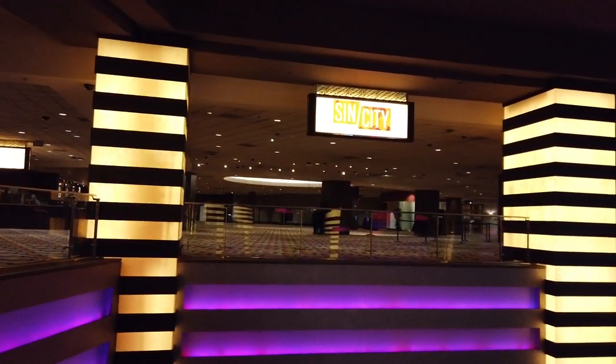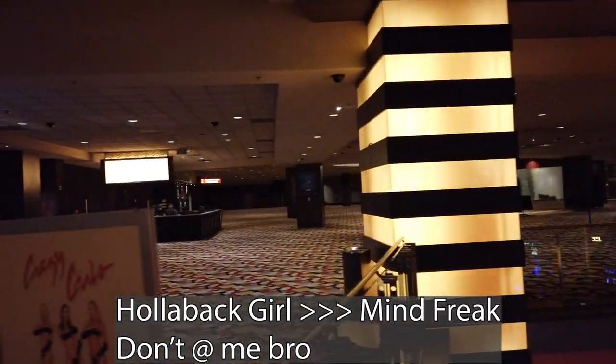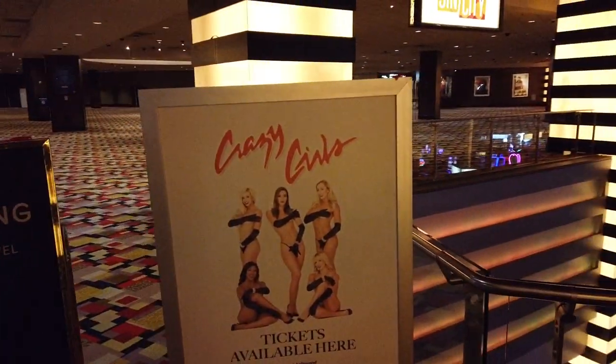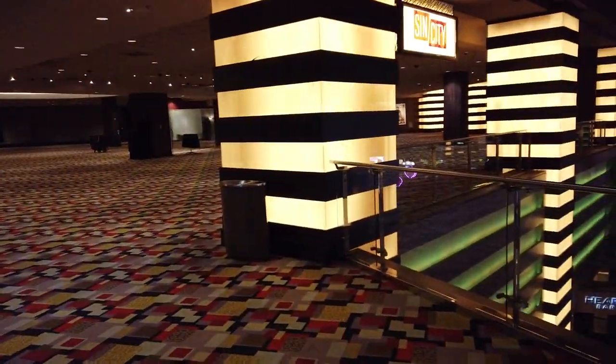And then here we come to the Sin City Theater. This is a place where you'd enjoy something like Chris Angel or Gwen Stefani or someone like that. Crazy Girls is another option here if they were running the show, and I don't think they're going to start doing that until November 8th, and I will not be here for that.